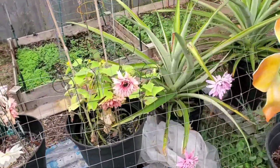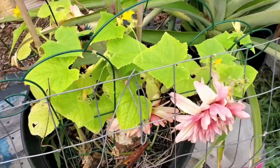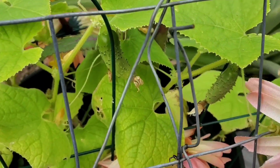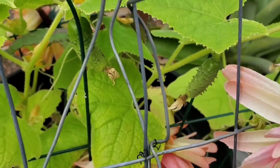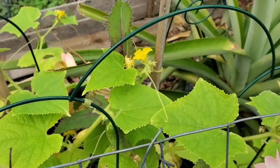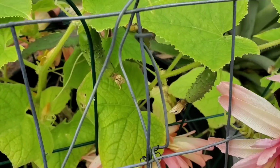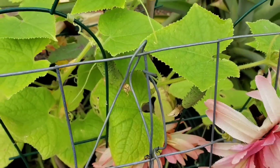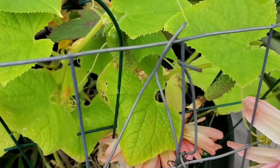But look what's still growing over here. I still have some cucumbers growing in November. Ain't that something? It's cool outside too. I think we're in the 50s. Last night I think it may have gotten down in the 40s. But I still got cucumbers growing.